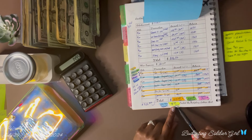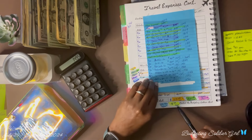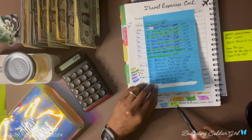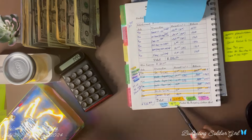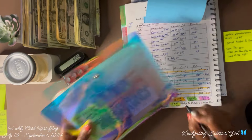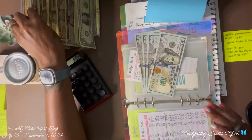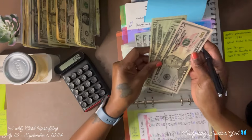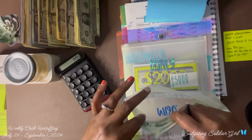All right. And now I am going to go to my miscellaneous envelope. I spent $9.99. Let's see what that was for. Miscellaneous. Oh, ATM fee. I went to the ATM, and the ATM fee was $9.99. So I am going to take that out of my miscellaneous. So I'm just going to round that up to 10. And I'll take 90. And I have $490 remaining in my miscellaneous.